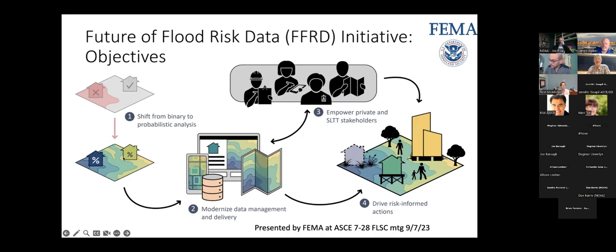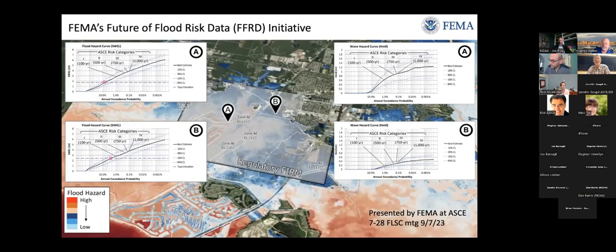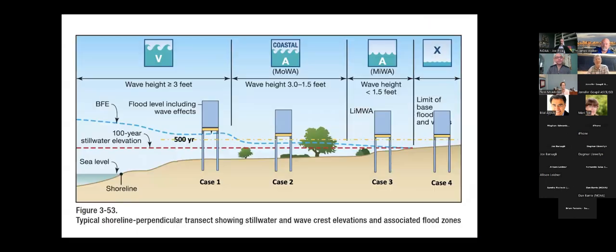So it's very consistent with what we've already done for the 7 supplement, including these discussions with 24. So your group might be really interested in this one, just to hear the presentation that FEMA gives on the FFRD. But it's a risk, probabilistic approach. It's really nice, and the data is on the fast track to be released. It doesn't have climate change in it. You have to kind of add the climate change on top, but at least it's going from kind of binary in or out of the zone to more of a probabilistic approach.